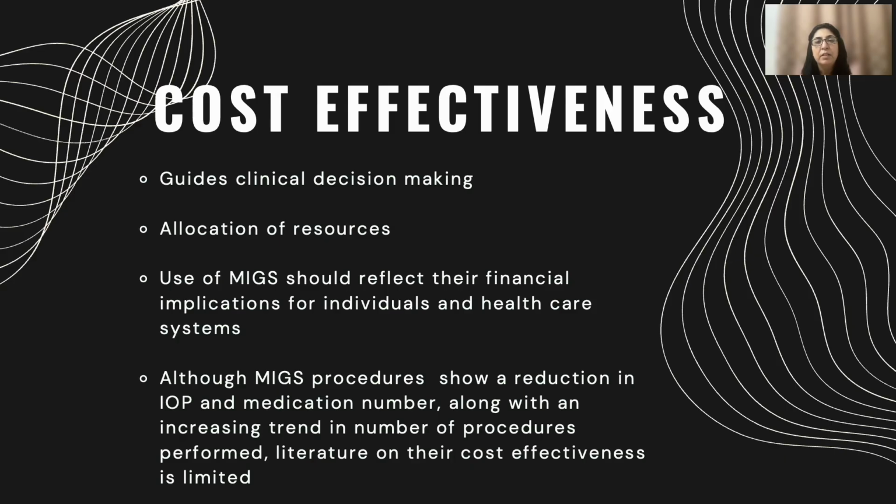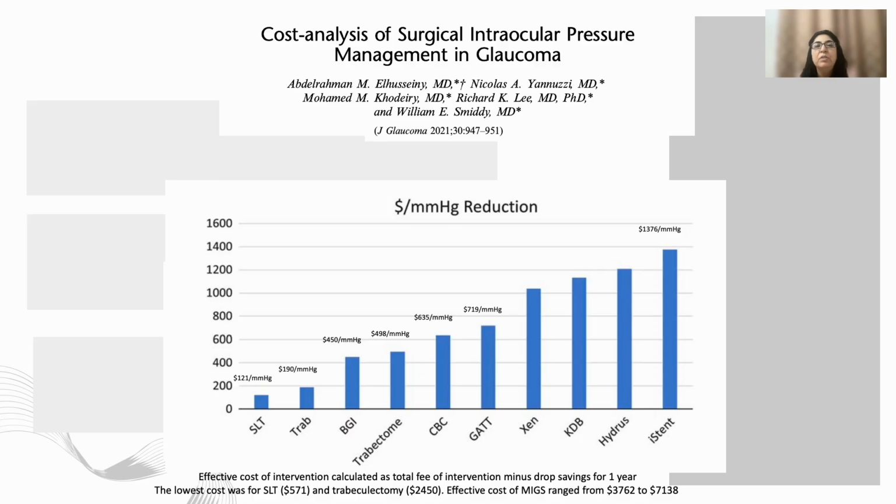Considering the success and efficacy, let us also look at the cost effectiveness of these procedures, as it helps in resource allocation and clinical decision making. In this study, the authors looked at the cost of different glaucoma interventions per millimeter mercury intraocular pressure reduction in dollars at 1 year postoperatively. Effective cost of MIGS ranged from more than $3,000 to $7,000, lowest being trabectome.